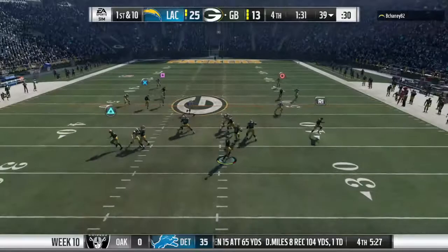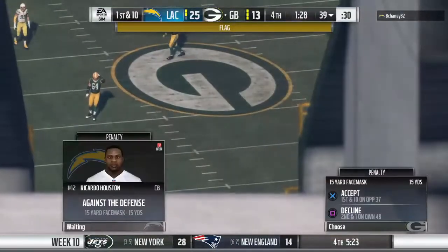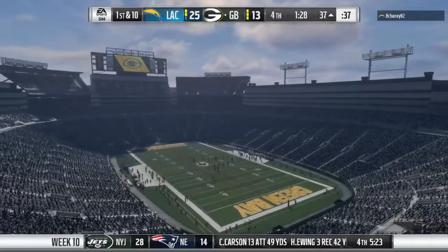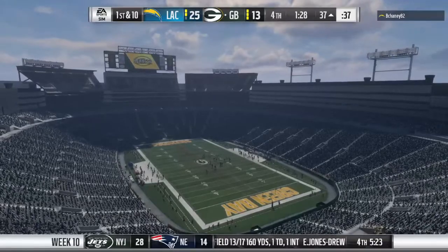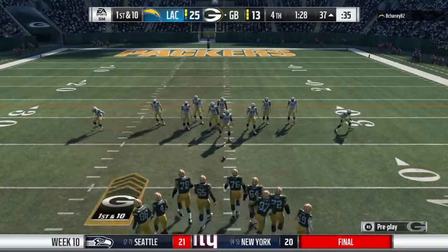On 1st and 10, Wells. And it's a short one here, complete to his tight end. And he'll be brought down. Oh, that's a face mask. Certainly looked like it. Indeed, here come the flags. First down and 10 now for the offensive group.